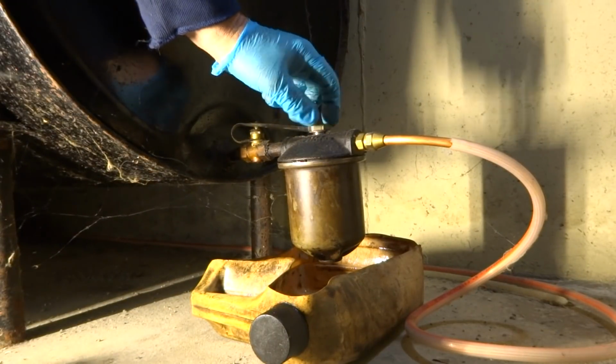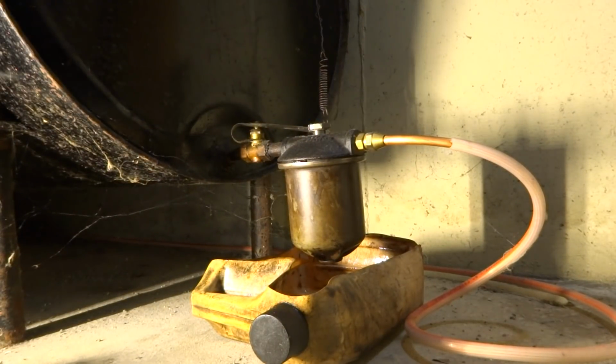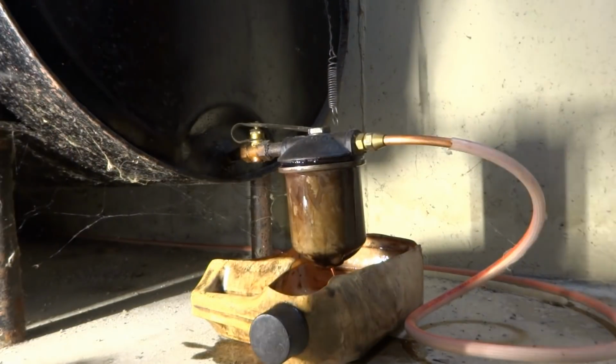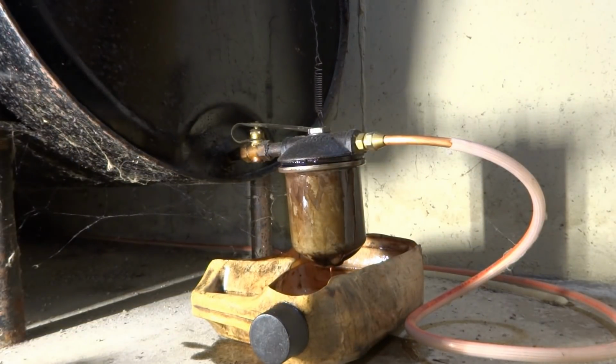This one doesn't have a bleeder on it, which is kind of ironic. You want a container of some sort? I got one.